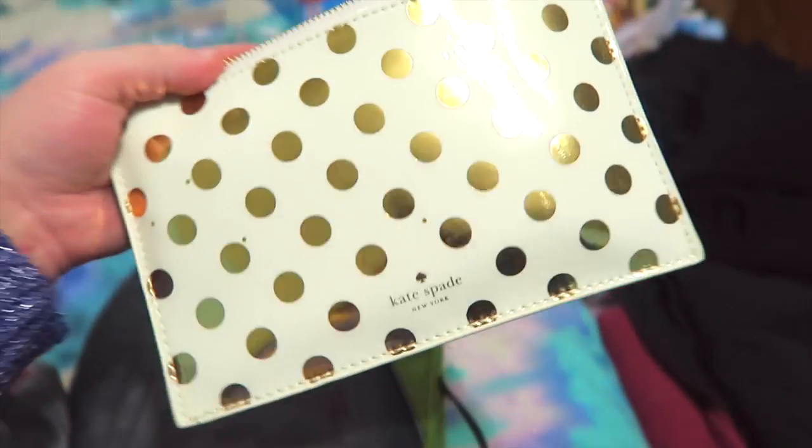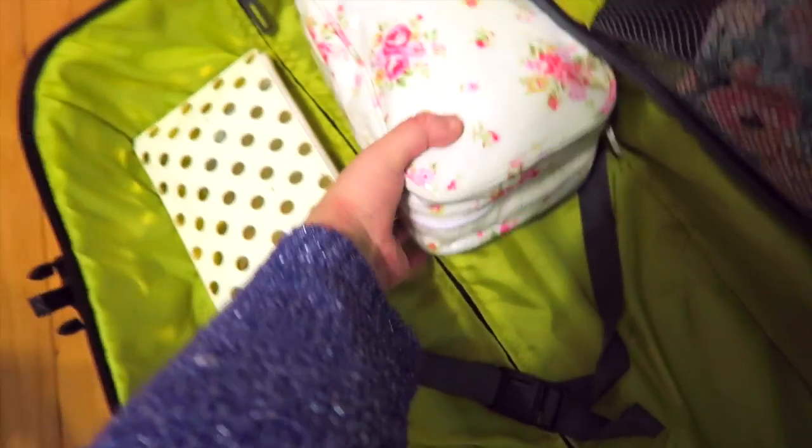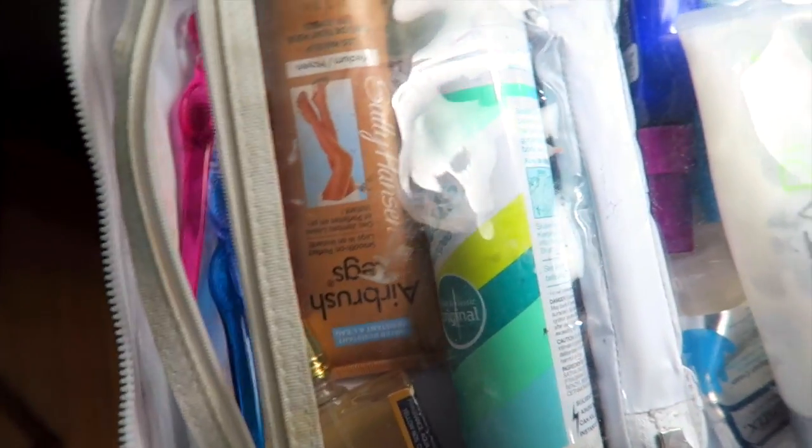So in the bottom of the first one, I just showed you that backpack I have, and then under that I have a little Kate Spade pouch of pencils and pens and school supplies because I am taking classes on the ship. Next to it is this little floral toiletry bag. This is by Kristee, which is a British brand. I got it a couple years back. It opens up, it's clear on both sides, zipped in, and I have things like body spray, deodorant, hair products, and then body lotion and hand lotion in here.